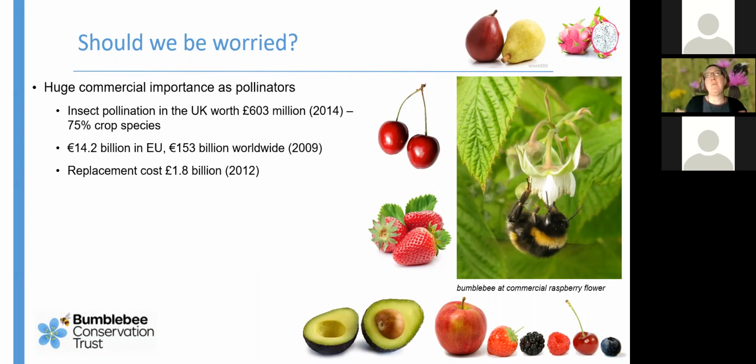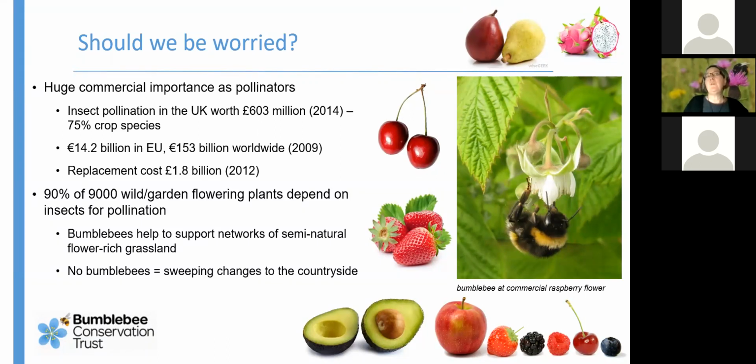Okay, and then those figures, I won't read those out, they're amplified, and obviously the replacement costs on top of that, if we had to pollinate things ourselves, are enormous. The point is they have huge economic value. And also, as I touched on last week, insects and bees and bumblebees in particular pollinate almost all of our wild and garden plants. The loss of these species, and the loss of their diversity, so the loss of different species within that group, would cause, and has caused, changes to our countryside and may well continue to do so.